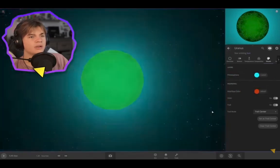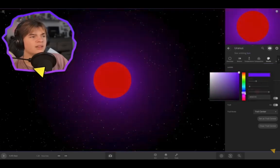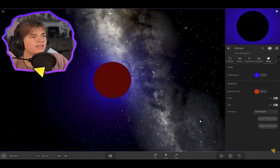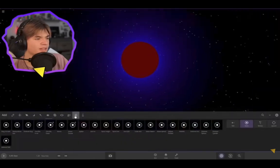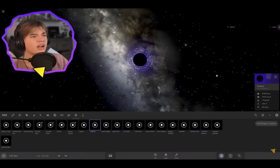It wants to be green, but what if I don't want you to be green? It won't let me because it's trying to mix it with the red. I guess it'll have to be a greener color, or unless we do that. That kind of looks cool, actually. Okay, there's Uranus, and let's add Uranus's rings. Okay, there we go. Put Uranus's rings on here. There we go. Okay, Uranus is a star. It's like a dark star. I kind of like it.